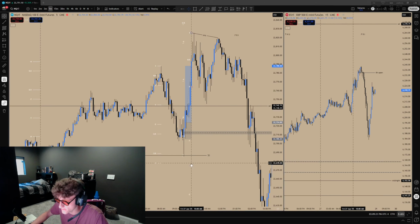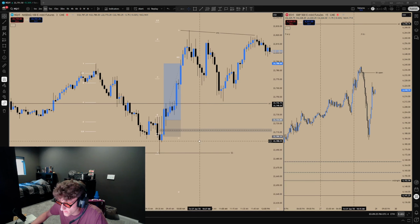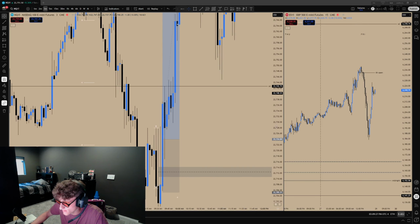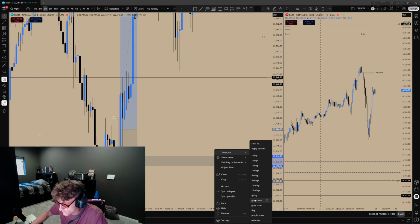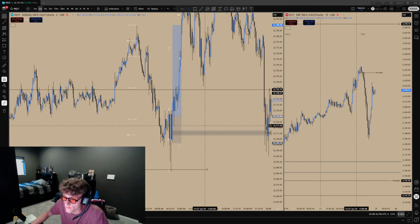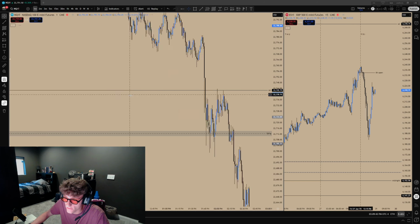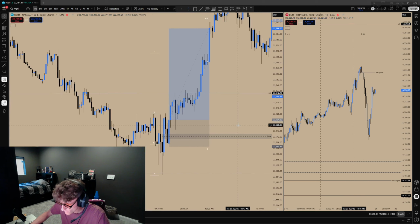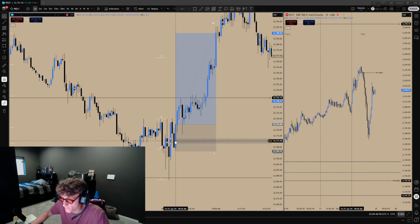So on the morning projection, I'm now looking at this. I'm like, okay, here's our first presented gap on Wednesday. We did not have any 2 minute FVGs or 3 minute FVGs. So we had our first presented gap right here. We closed below it, then we closed above it.